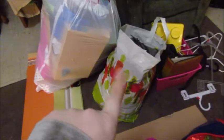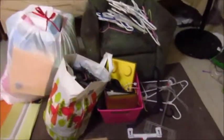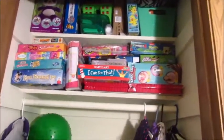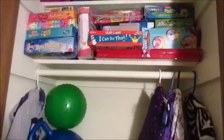That's garbage. That's a full bag of garbage. That's a half bag of garbage. And this stuff in the hangers is going to go upstairs. So after I recorded the part up here, I found two more board games. I think we have enough board games for right now. But this is what it looks like now.